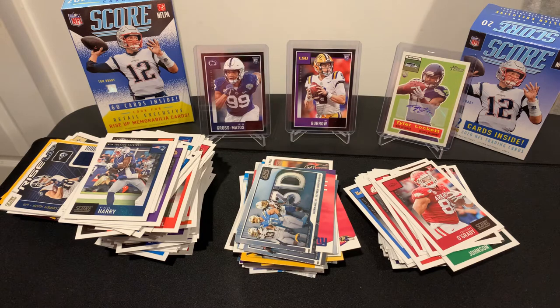But we did get some great rookies, as you can see. Basically matched up Matos and Burrow in the back. I'd love to get Ohio State Joey B, but it's all right. We'll get one eventually.